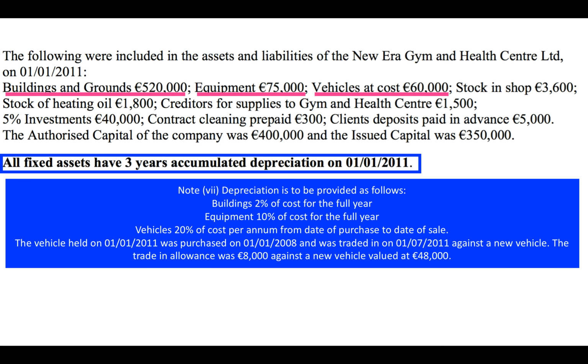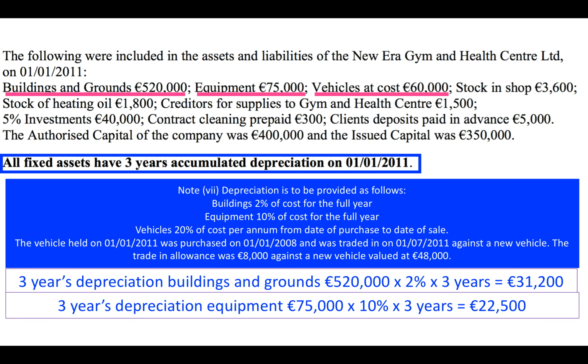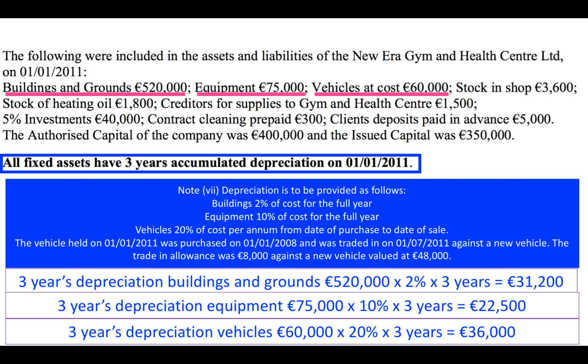So remember we read out note 7, which said that depreciation is to be provided as follows. So the buildings 2% of cost, equipment 10% of cost and vehicles 20% of cost. So 3 years depreciation on the buildings and grounds would be 520,000 by 2% by 3 years, which is 31,200. 3 years depreciation on the equipment would be 75,000 by 10% by 3 years, which is €22,500. And then the vehicles, 60,000 by 20% by 3 years, which is €36,000.